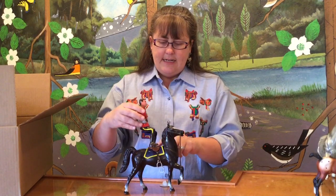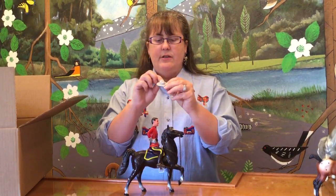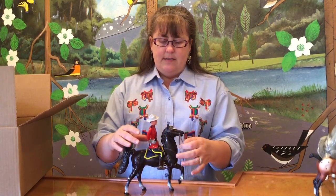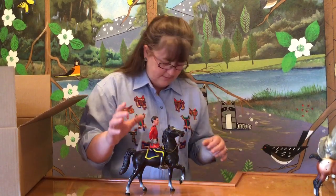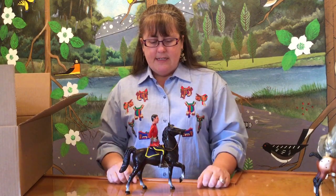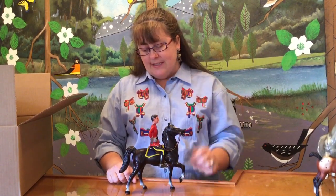And his hat has nothing painted on it, so that's just solid molded plastic. He doesn't want to sit on his Fury Prancer mount very well. I will find that later. And it's an intact set. There's no breaks anywhere. The horse is in decent condition.